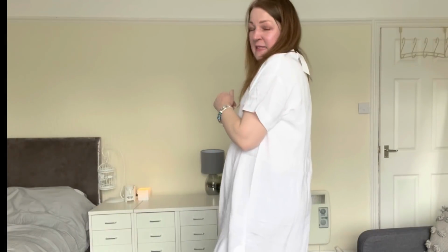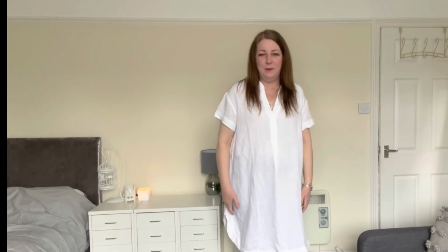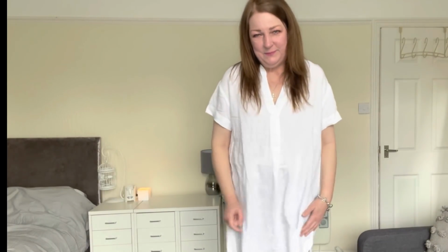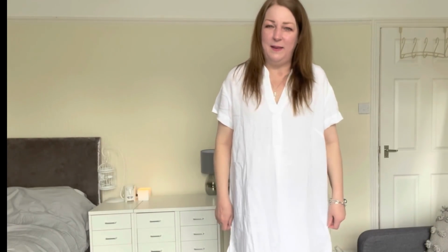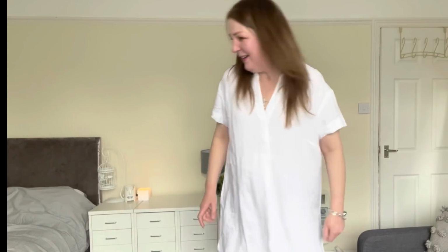Is it a bit Little House on the Prairie, you know what I mean? Like, bonnet and my little bucket tin. I'm taking my lunch to school. Yeah, I feel like it might be a bit of a night shirt as well. But that's that one anyway. This is the little jumper.